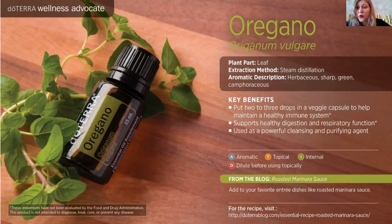But you can use it if you are really feeling under the weather. So if by later tonight or tomorrow morning I'm still feeling on the cusp of going down the rabbit hole, I'll probably start taking some oregano internally in a veggie cap. And that typically gets me right back on track. I really have not been sick in, I would say, 3 years. The most is me feeling a little bit sluggish and under the weather, and then I oil up, and by the next day, I'm fine. I haven't really been down for the count for more than 24 hours in 3 years.